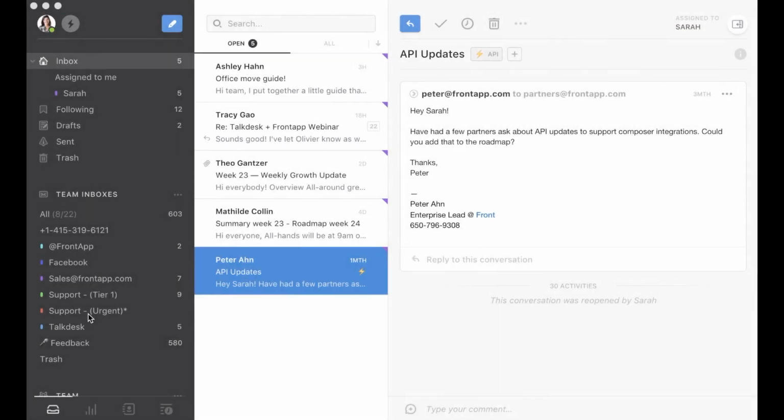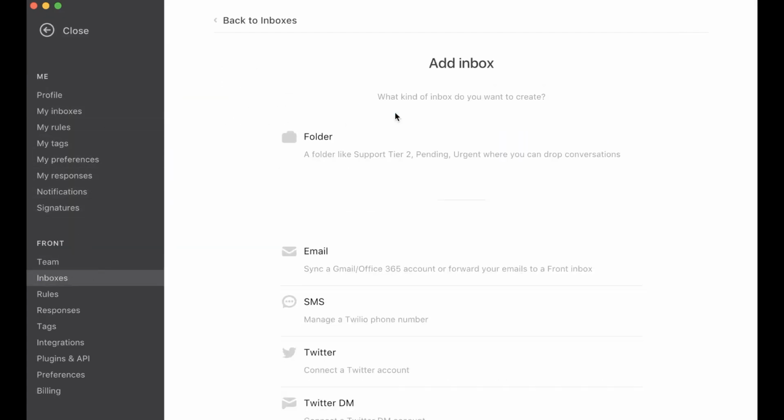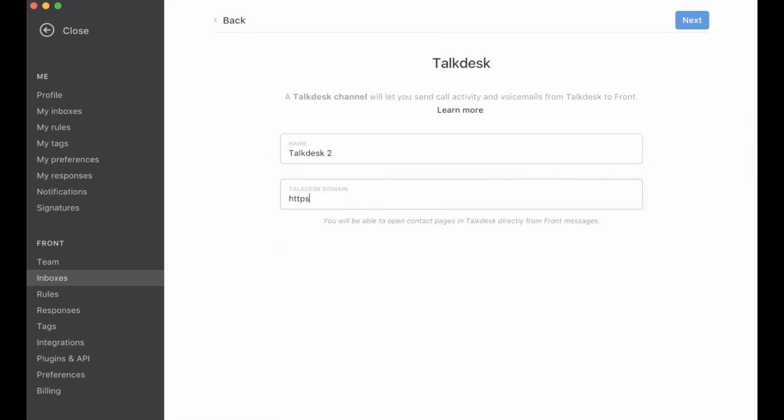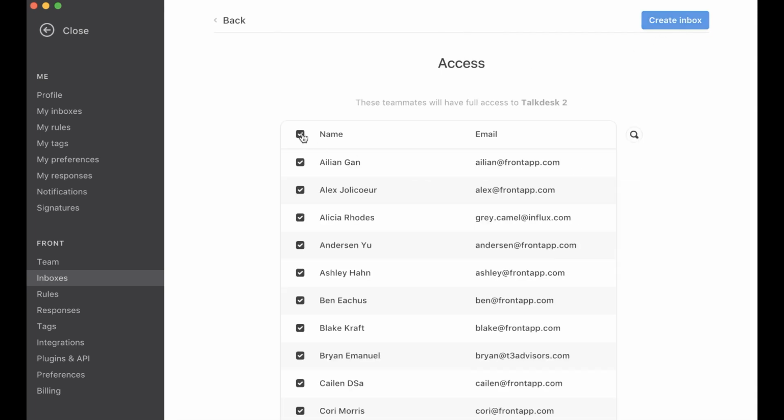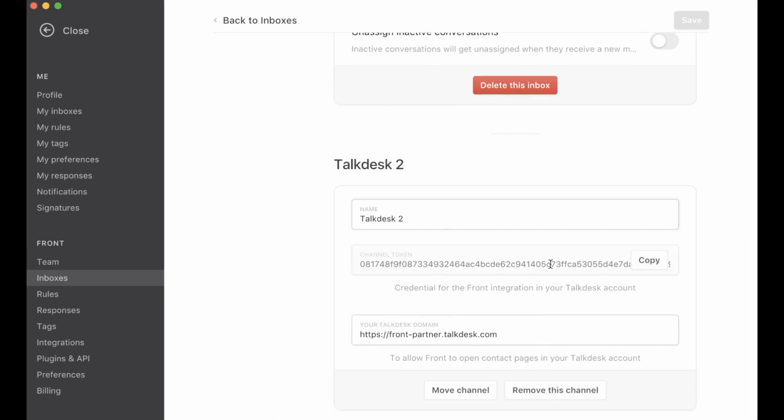First, we're going to open up our Front inbox. Here, you can see all of your enabled channels on the left-hand side: email accounts, SMS numbers, social media accounts, and more. With all of these connected in Front, your team can work together to manage all of your customer messages in one place. Connecting new channels like TalkDesk is easy. Simply go to your Front settings to create a team inbox. You can choose TalkDesk from the list and enter your specific TalkDesk domain to identify your account. Here, we're going to put Front Partner for our own account. Now you can choose which teammates you want to share the TalkDesk channel with. I'm going to go ahead and share with myself, then press Create to connect TalkDesk with Front. Go ahead and copy your channel token here. You'll need that when we open up TalkDesk to finish setting up the integration.